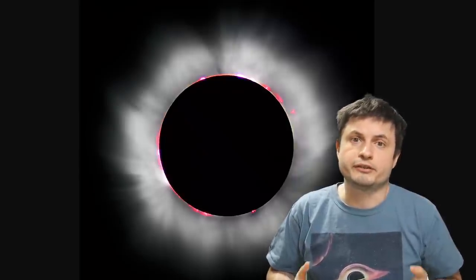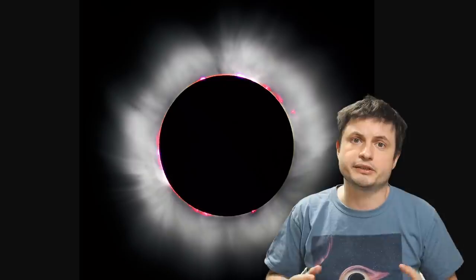Today we're going to be talking about a potential resolution to one of the biggest mysteries about our own sun. The mystery that's known as the coronal heating mystery. Corona being this region that you see right here around the sun itself.